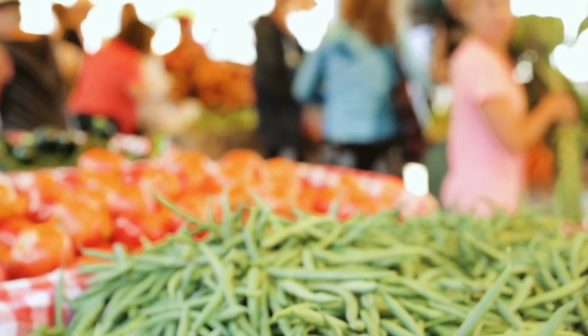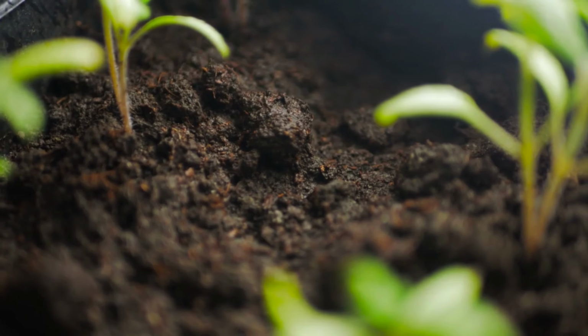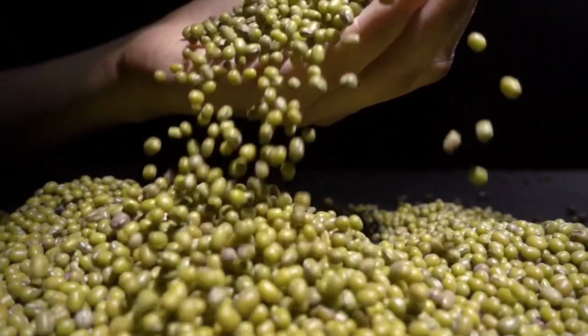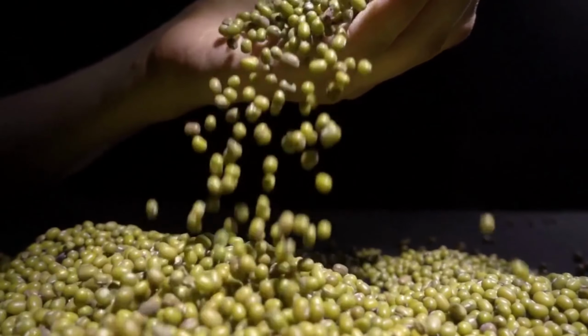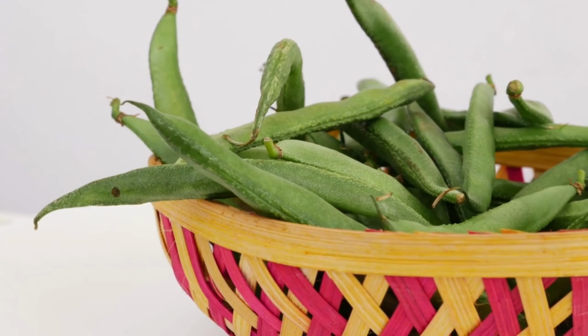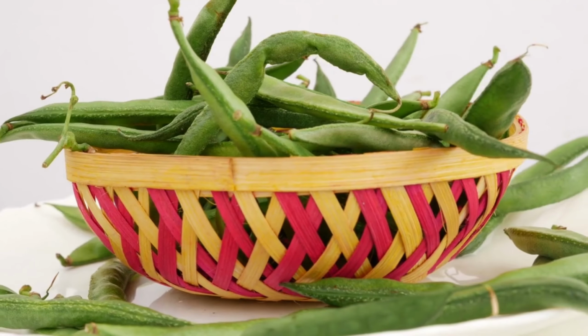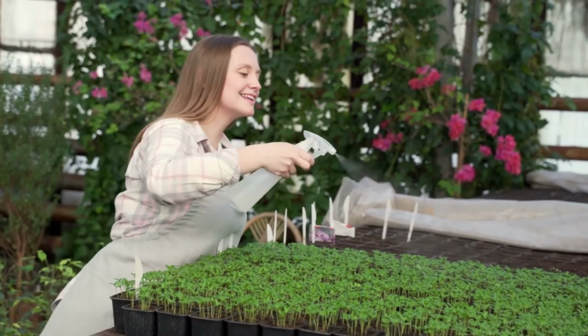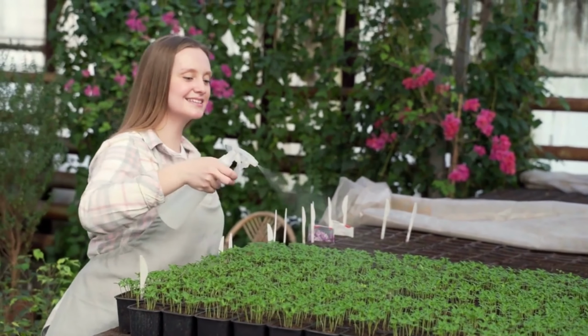Now for number 4, bush beans. These are magic. Plant them, and they practically grow while you sleep. In just 45-50 days, you'll have crisp, sweet beans. No trellis needed. Just plant seeds 1 inch deep after the soil warms up. And here's a bonus, they actually improve your soil.